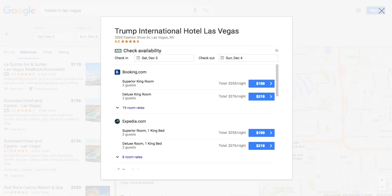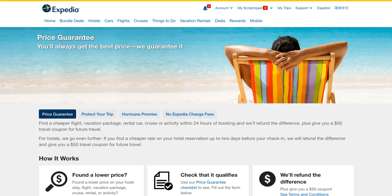But the first thing that we want to preclude this with is that it has to be booked from Expedia because Expedia has a price guarantee. And on this price guarantee, it gives you 24 hours from their booking to find something cheaper. They'll refund the difference and give you a $50 coupon for future travel, which you, of course, have to use on Expedia.